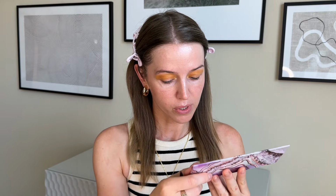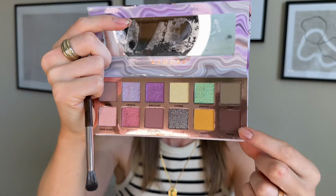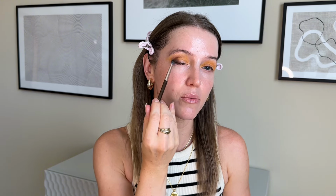Okay, this shade blended out effortlessly and there's zero patchiness. But now I think I want to move on to... maybe I will do the Terra shade now, this brown. I'm gonna start working that into my outer V and kind of blending it with the yellow shade we laid down first.